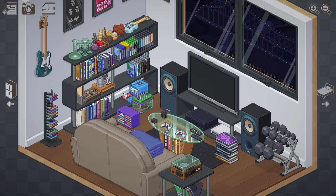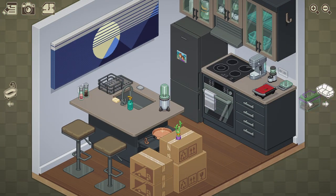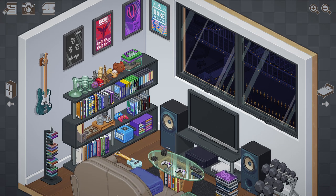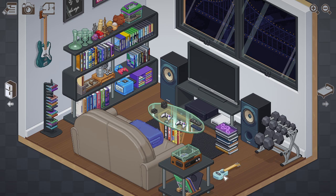Doesn't fit. Does this fit? Doesn't fit. There we go, I guess. Doesn't belong on top of a speaker. There's still a lot more. Okay, I can't believe I can't hang that up. Wait, hang on.